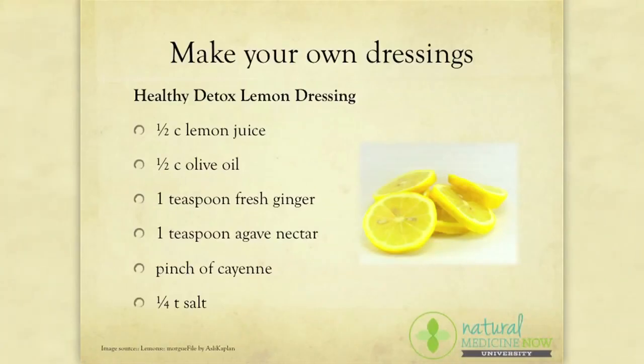So I can't end this webinar without giving you my healthy detox lemon dressing. I encourage you to make your own dressings for your salads, and you can also use them to marinate any fish or chicken or add them to a stir fry.